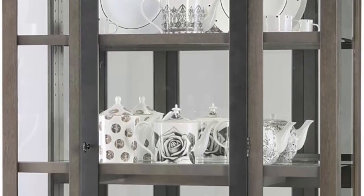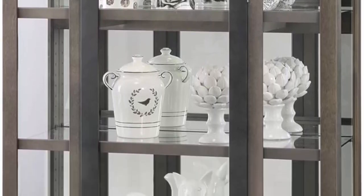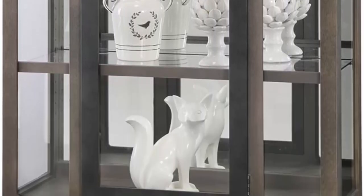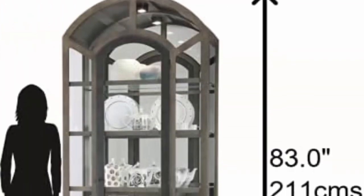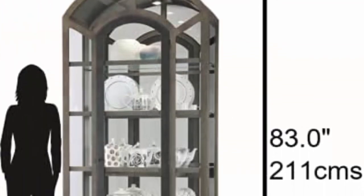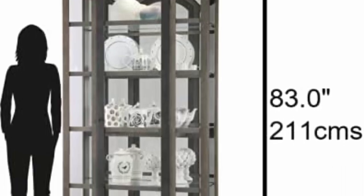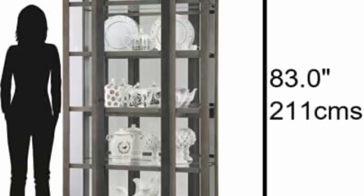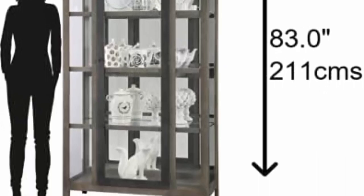Made with interior lighting to illuminate your objects, and using select hardwoods and veneers, this cabinet shows smoke gray finish for an antique appearance. Durable, this wood display cabinet is made of quality materials to be in use for many years. Featuring a graceful arched shape, it can be placed on uneven and carpeted floors with utter convenience with the help of adjustable levelers under each corner.